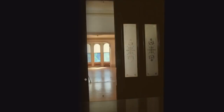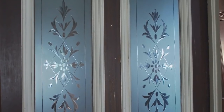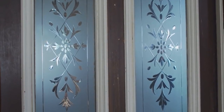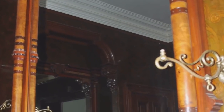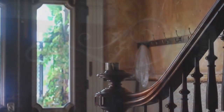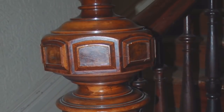These glass panel doors really are a wonderful survivor. What you're looking at is wheel cut glass, over a rotating stone wheel to cut the patterns in this etched glass. When the house was built, it was lit by gas, and you can still see on these wall sconces, this would have had a gas lit fixture above, or the same thing in the entry with the staircase, which would have been the first thing you see when you come into the house.